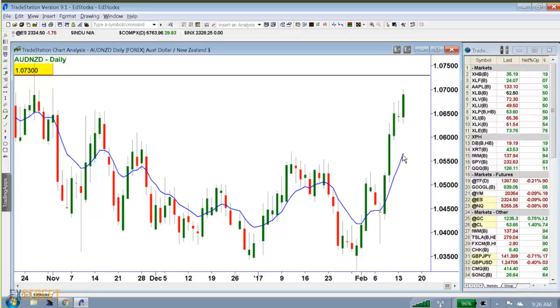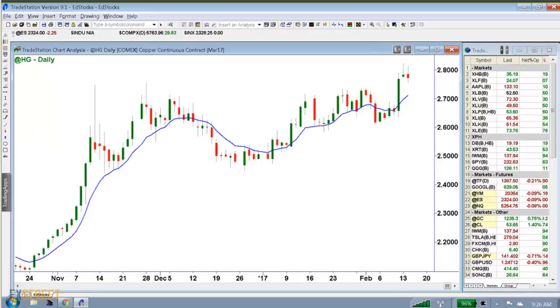What's going on here? Copper is very strong. Iron ore is very strong. And those are two big exports out of Australia. I think Aussie, fundamentally speaking, is about to have a really good year. This is the chart. Copper's down a little bit today. And again, my opinions on Aussie are just that. They're just my opinions.